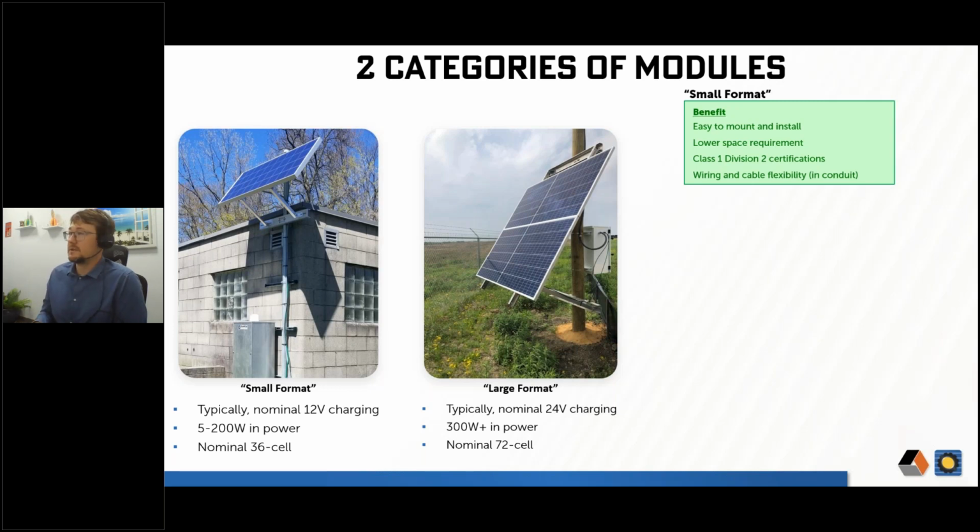If we go over some of the benefits for the small format modules, first and foremost, when you have low power applications that do not require a significant footprint or amount of power, they're clearly the best choice, lowest overall cost. They're also easy to handle and mount due to the low weight and space constraints.